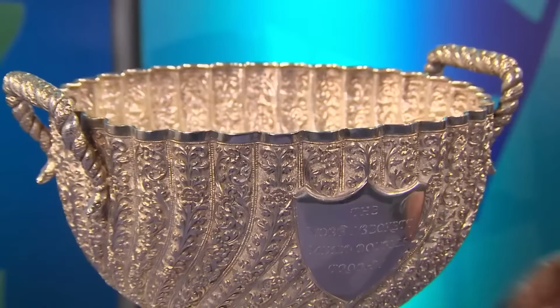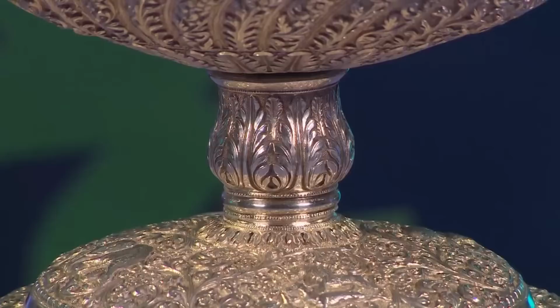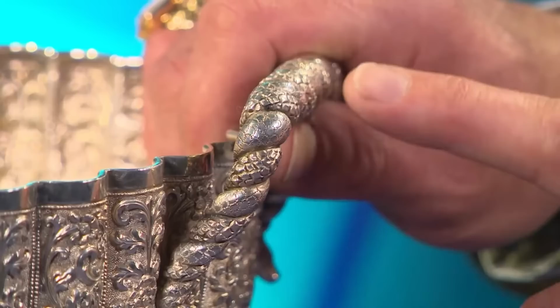What we've got here is what we would call a white metal bowl. The reason we call it white metal is because it's not actually made in England. It's actually been made in India, and it's not marked. So although it's continental silver, we just call it white metal. Now, what we've got here is an item of really super quality. What I love about it are the handles here. We've got these intertwined snakes. They are pretty, aren't they? Yeah. Serpent's heads on either end.